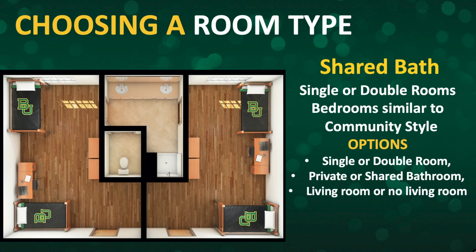Next up, we have our shared bath style. This one's very similar to a community style. The only difference is that it adds on a semi-private bathroom that you would get to share with your sort of roommates. As you can see here, these are 2 double rooms attached by that semi-private bathroom. So that would be 4 people total sharing a bathroom area. And then each resident is still guaranteed their specific set of furniture. So they'll all get their own bed, desk, chair, drawer space, as well as closet space.